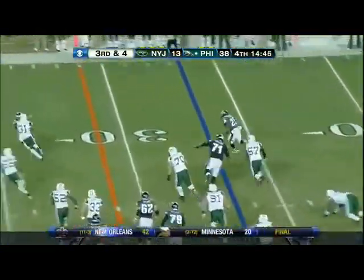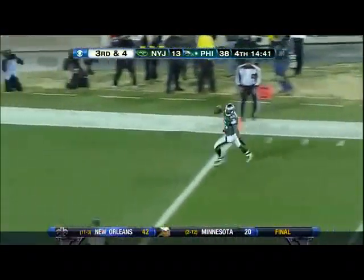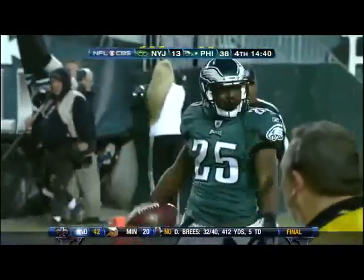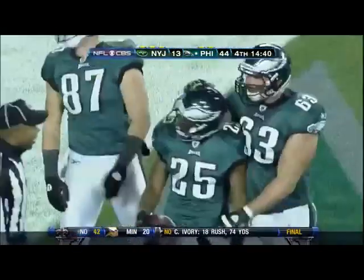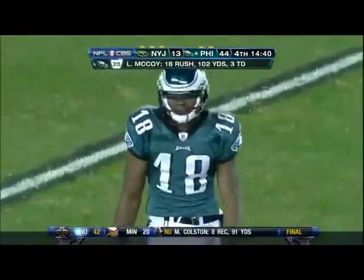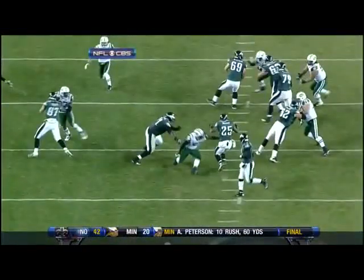Here's McCoy. Beautiful cutback. McCoy. Touchdown. Jeremy Maclin with a terrific block. And LeSean McCoy goes 33 yards for his third touchdown of the day. And that is now 20 for the season. He leads the NFL. He already passed Steve Van Buren as the all-time leader of that department.